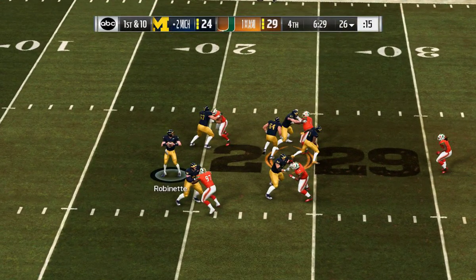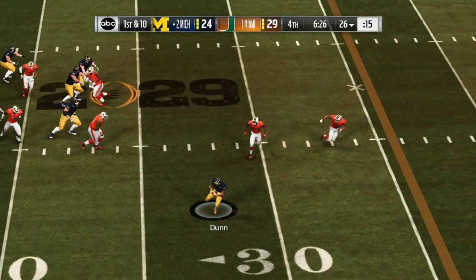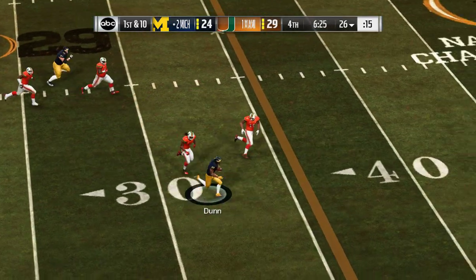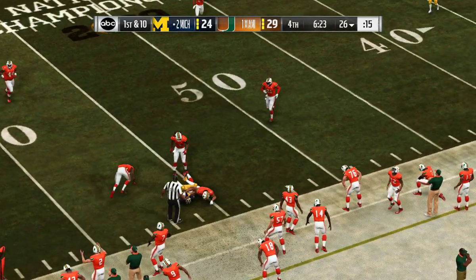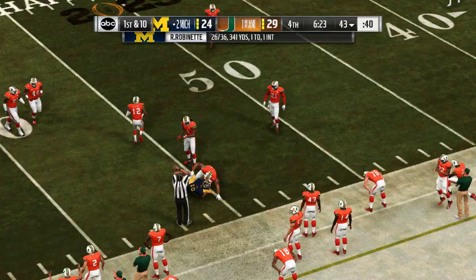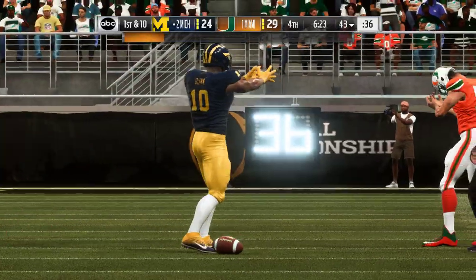On first down, it's Lauletta. He hits West underneath. He finds an opening past the 40, and he'll take it to the 43-yard line. That's a good way to start the drive, 17 yards and a first down.